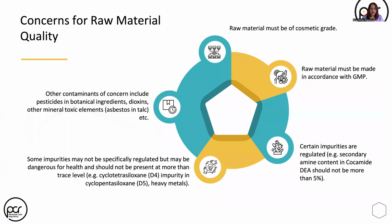I want to discuss in a little more detail raw material, because specifically in our company, we believe safety assessment is not just a checklist of calculating margin of safety. Safety assessment is about evaluation of each ingredient's risk assessment, and the quality of raw material can have a very important impact on this assessment. For example, let's say talc.